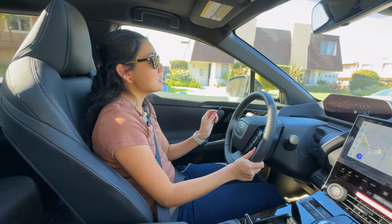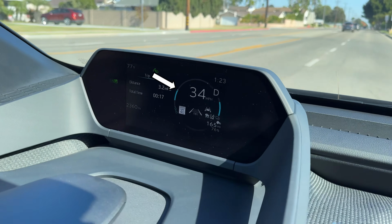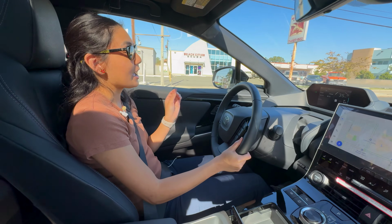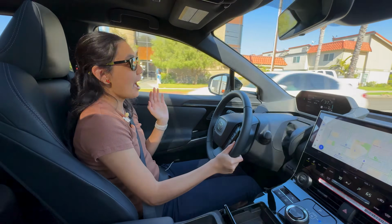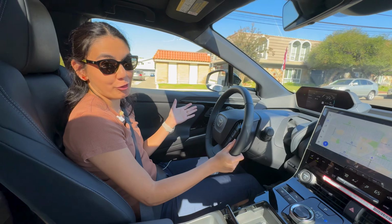Though what I did notice is when you press on the brakes, you do get a little extra regen. You can see that on the screen here with the blue bar. For someone making a switch from a gas to an electric car for the first time, this may not be a negative factor. However, if you've driven a lot of electric vehicles, this may be a letdown for you.